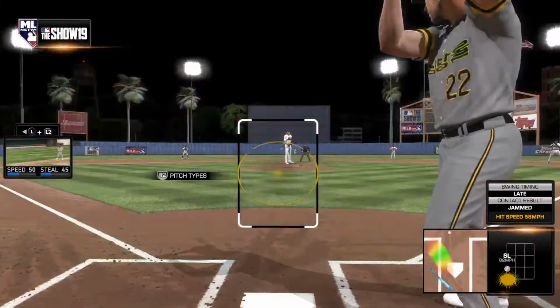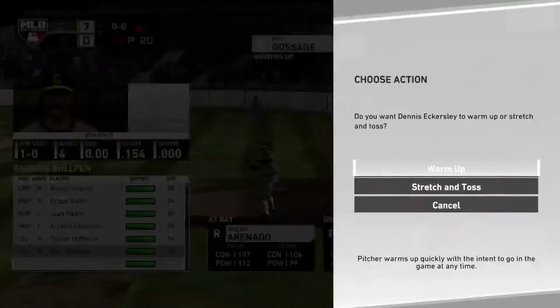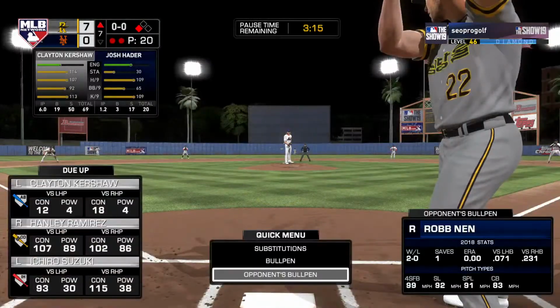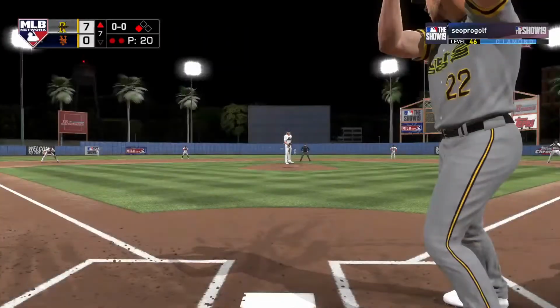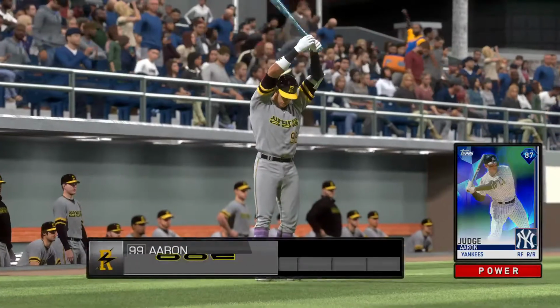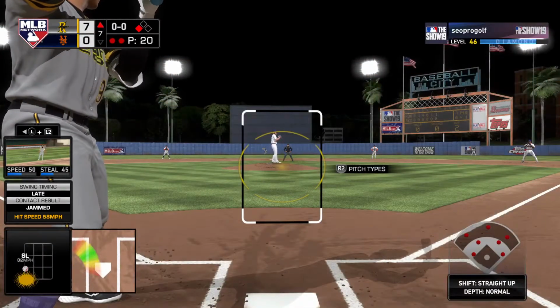Digging in now, Clayton Kershaw. 4th plate appearance for him tonight, and why not? He's been in control all game long. Aaron Judge will grab a bat and hit for the pitcher here. Aaron Judge.